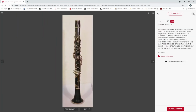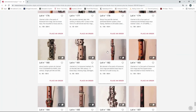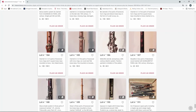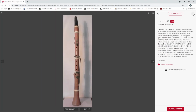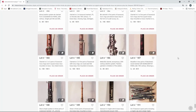Ebony Boehm system clarinet. Clarinet in C, boxwood marked JTL. B-flat clarinet, boxwood. Clarinet in C, 5 parts, boxwood. Clarinet in C, 5 parts. Clarinet in C, boxwood. Metal B-flat clarinet. Musette in 2 parts of blackened wood.